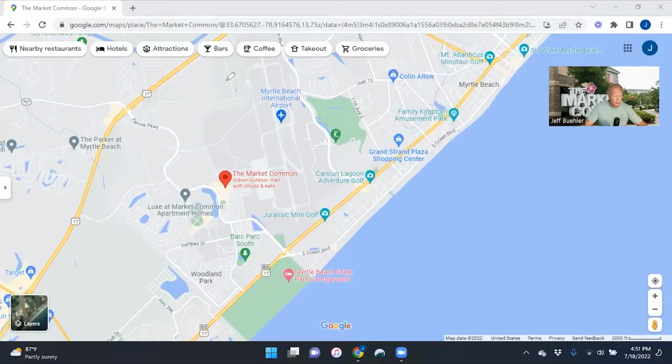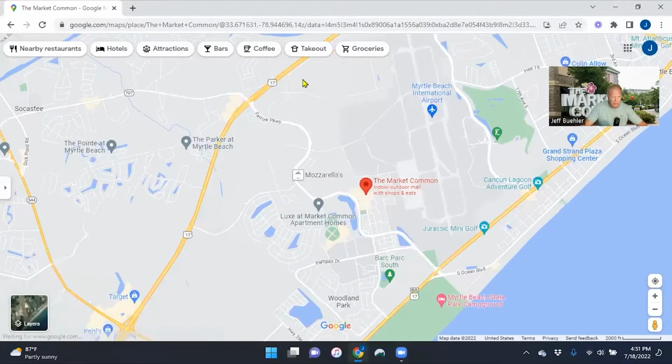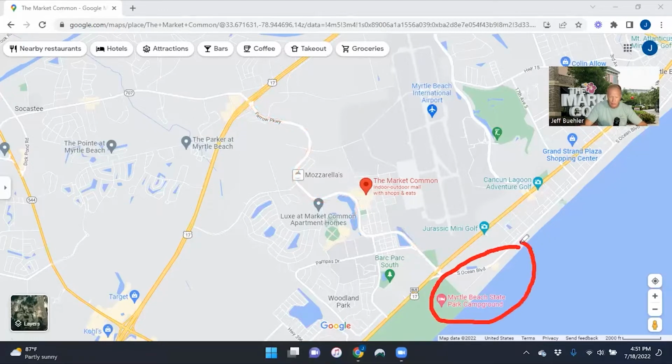So what we're going to do is start at the bypass 17 side of the Market Common right here. We're going to follow Farrow Parkway all the way through the Market Common to Business 17. And of course, we're going to talk about right here, accessibility to the beach.